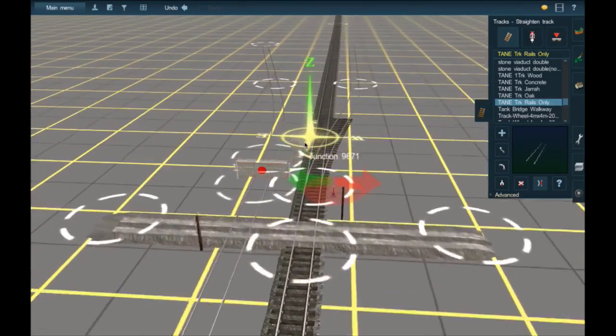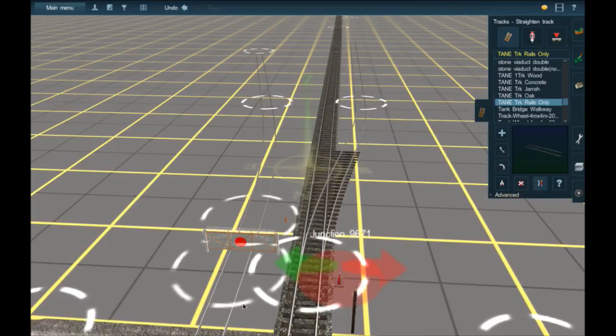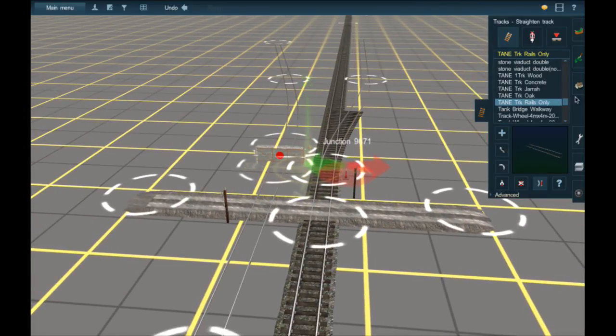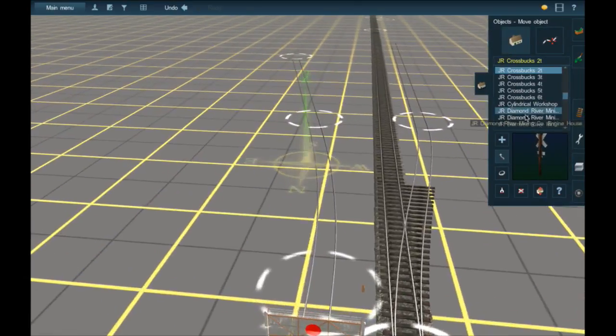But like I said, this is going to be a larger scrap facility. Runs pretty much the whole length of the route, all the way up into Canada.